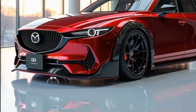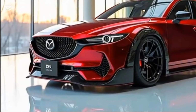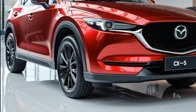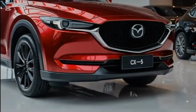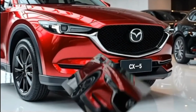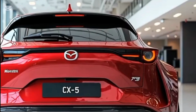The tech is just as impressive. A massive 12.3-inch infotainment screen now sits front and center, controlled via Mazda's rotary dial system or optional touchscreen functionality. Wireless Apple CarPlay and Android Auto come standard, and a 12-speaker Bose audio system is available on higher trims. You also get a fully digital instrument cluster, a head-up display, wireless charging, and multiple USB-C ports to keep everyone connected. Mazda hasn't skimped on safety either.